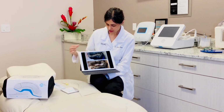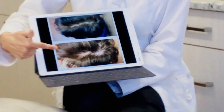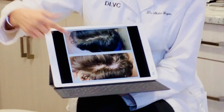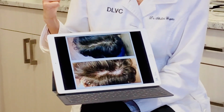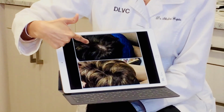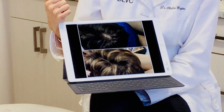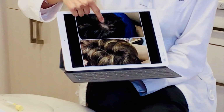That's how it's done. And here's an example of a female patient. This is before treatment, and this is after her first set of treatments. You can see a nice closing of that gap where she was experiencing hair loss. And then this is before. This is actually the same patient. And then this is after her next treatment. So you can see how nicely the hairs have repopulated the area.